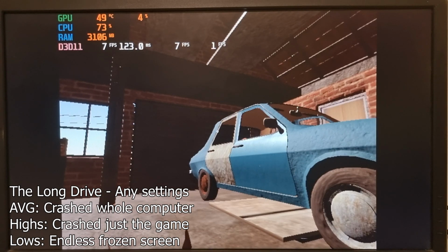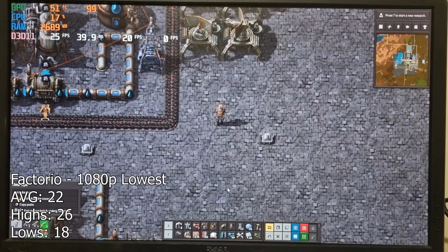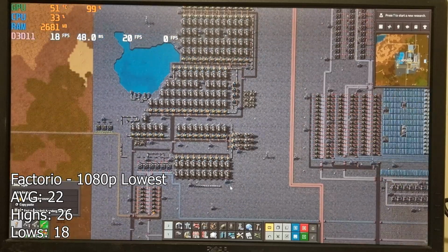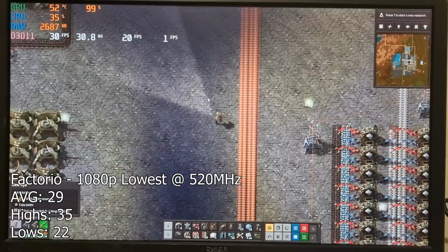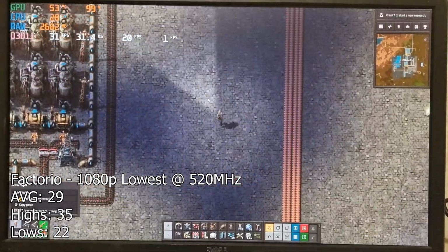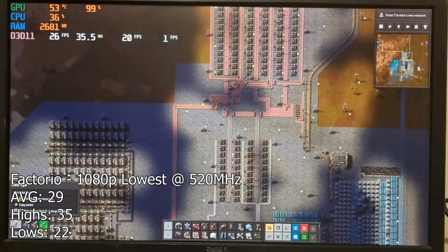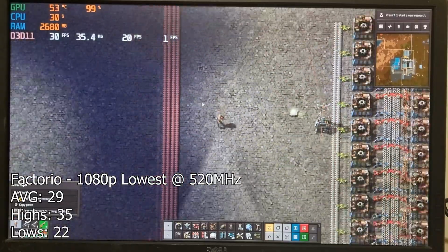I really wish the Core 2 Quad worked. The next game I tested was Factorio. For once we were actually able to use 1080p, but still retain the lowest settings. On average it got 22 FPS, with highs to 26 and lows to 18. Overclocked, it performed substantially better, with the average FPS going up to 29. It also maxed out at 35 and didn't go below our previous average of 22. The GPU was still the bottleneck, even overclocked, showing that if MSI Afterburner had actually worked properly, we could have seen even more performance here. Overall, Factorio was quite playable.